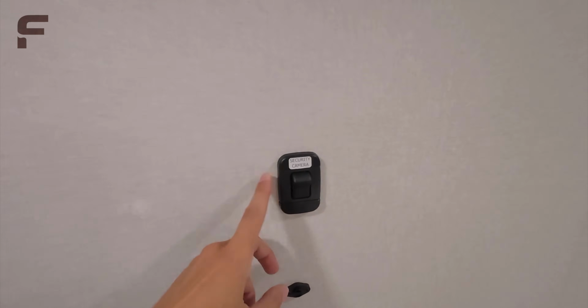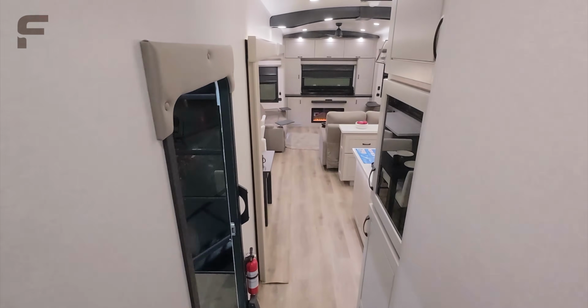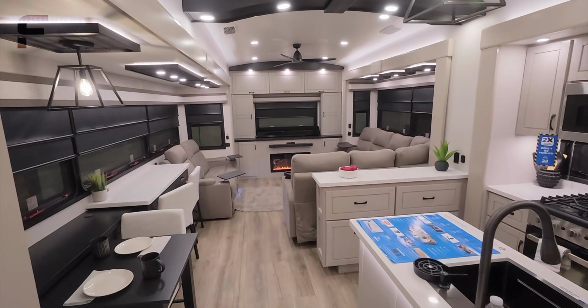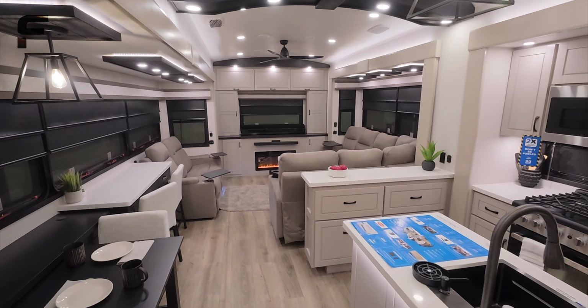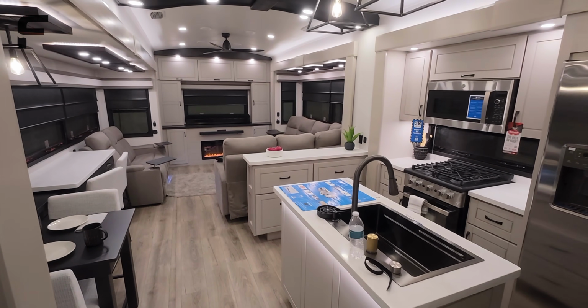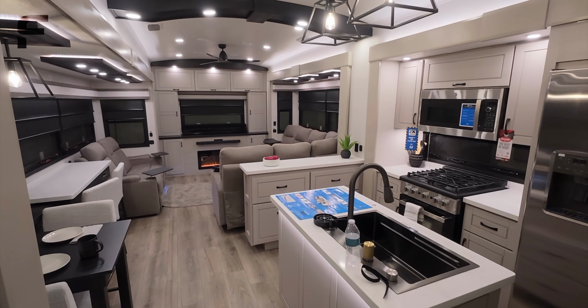Oh, security camera switch right here. There is a security camera right above the entry door when we walk in. But before we look at that, let me know what you think about this interior layout here. This is one of the most impressive fifth wheel RV layouts that I think I have seen. So I'm very curious if you agree or disagree, or what you like or don't like about this fifth wheel RV. Let me know down below in the comments.